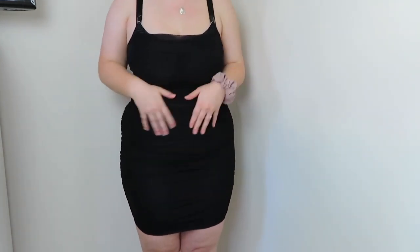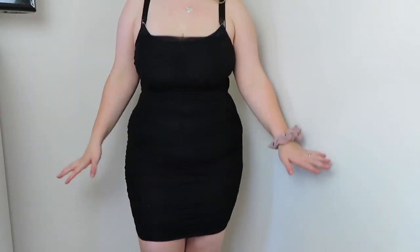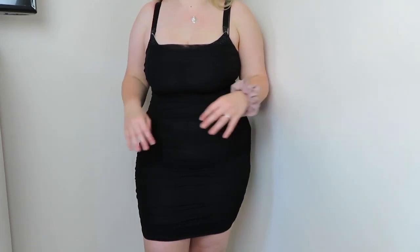So this is what it looks like. It's not super short either. I have just ruched it up how it's meant to be. But yeah, I actually am impressed. It's a little bit tight for me because my thighs are super chunky, so I don't think I'm actually going to be able to wear this without slip shorts, and I think it's a bit short for me. So yeah, I mean, it is a fit.